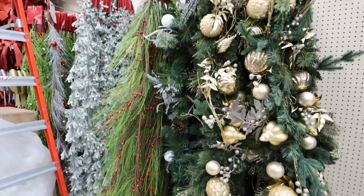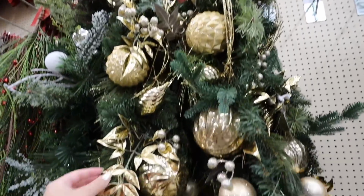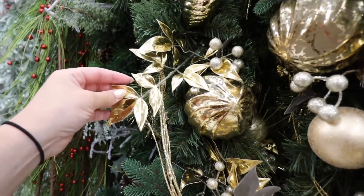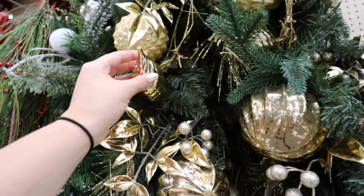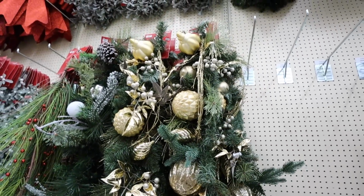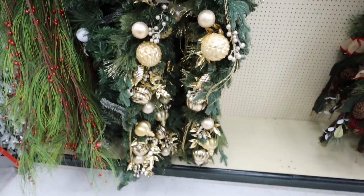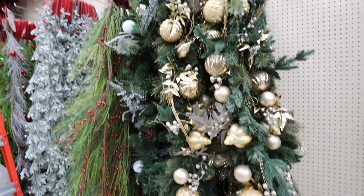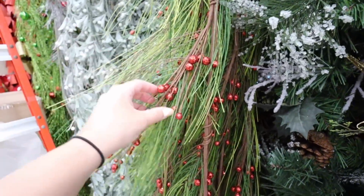Look at all of these beautiful garland options. This one is stunning. It has so much going on. It has these really beautiful gold leaves, these big gold bulbs, lots of different shapes and sizes, these gold glitter berries. This one is $89.99 for this 6-foot garland, but it is just beautiful. This is fully packed. They do have more simple options, like ones like this that just have the red berries.